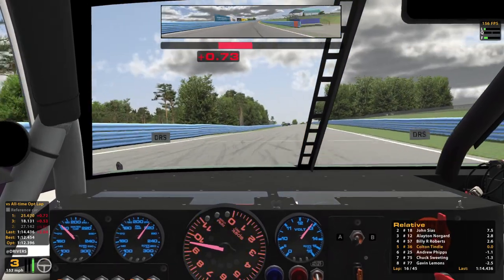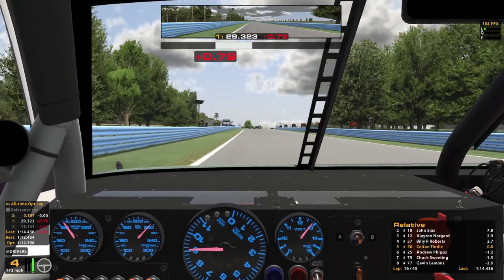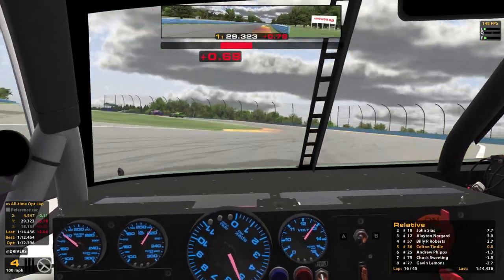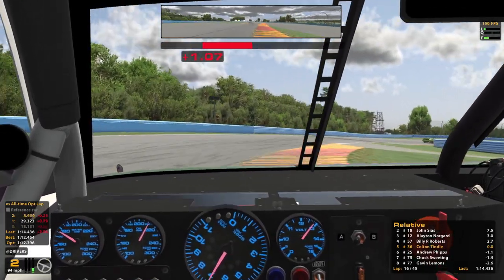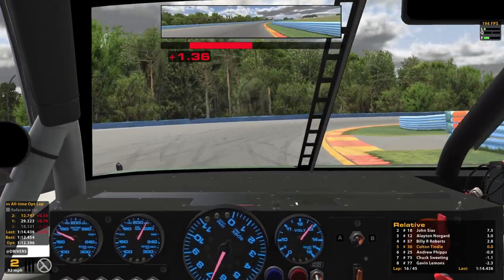Imagine Gavin's probably drawing the random number on this long stretch here, as he has the most time to do it, if I had to guess. Oh no, oh no, oh no. Overdrove that bad. That was really bad. I'm lucky I didn't crash myself there.